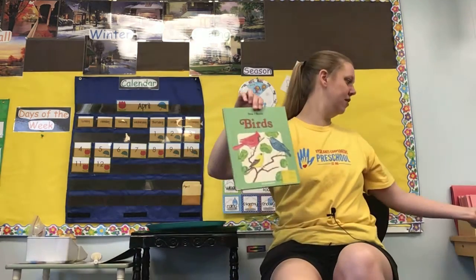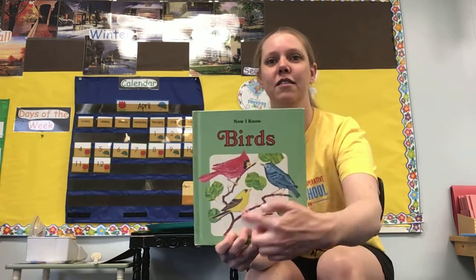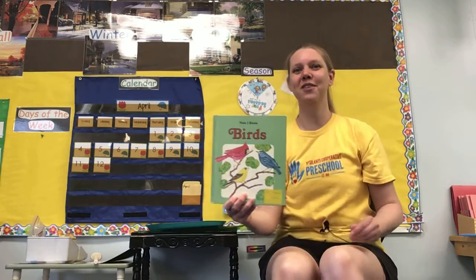So what is the picture on the front of our book? What are these things? Birds, yes. So we're talking about birds this week, and I love birds.